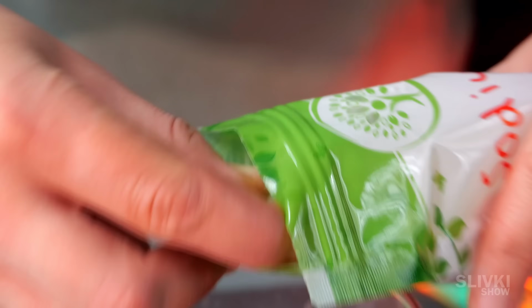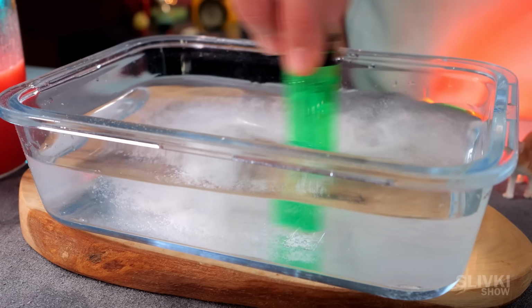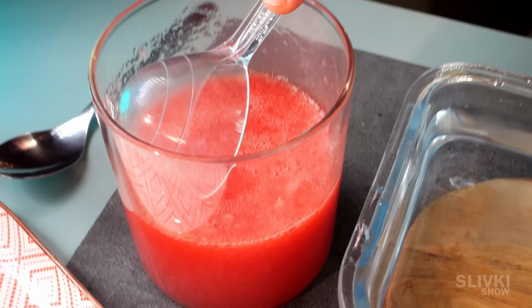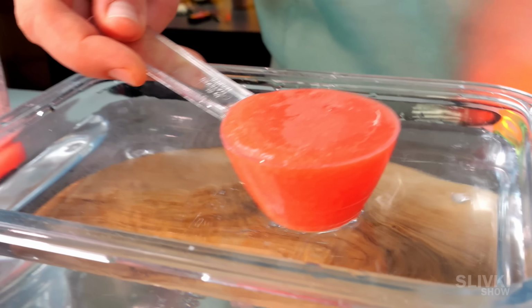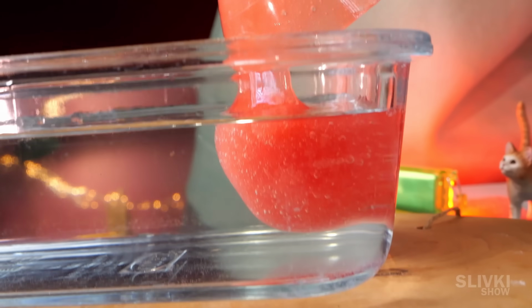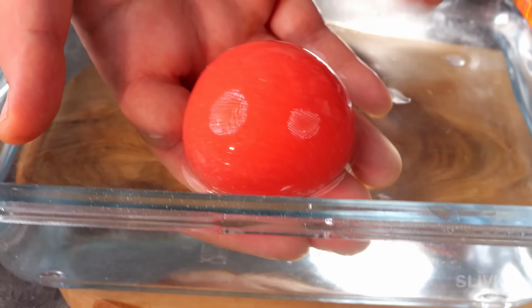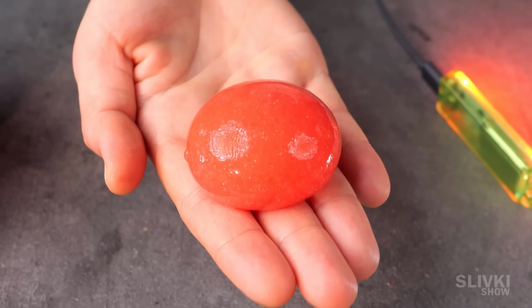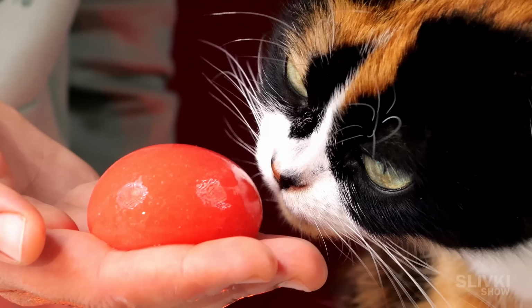Next step is adding white powders to the smoothie and the water in which we'll pour the balls. Finally, we use a large spoon to scoop out the watermelon puree and carefully pour it into the water with calcium lactate. In 5 minutes, the sphere acquires a shell and we can extract our little watermelon ball. It looks awesome! And I hope it tastes good as well.